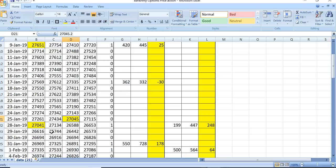So many might ask me, why not buy both options, both call and put? I would suggest it is not required, because it eats away your profits, and since we are keeping a 100 points stop loss, don't worry. So you can see in this particular case there was a huge movement. We bought at 199 and sold at 447, almost 248 rupees profit.